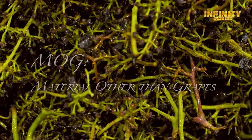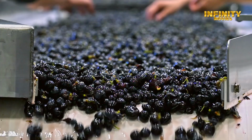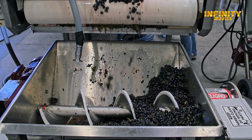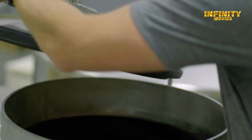In the wine business, they call it MOG, material other than grapes. Snakes, beer cans, all kinds of fun stuff. The then perfect-looking little blueberries fall down into the sump and the auger right there and get pumped up into a tank. We become almost obsessive in all the little minutiae of details that can influence the way we destem it, the way we handle the fruit coming in, temperatures, the fermentation process.